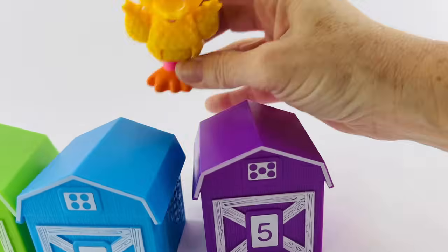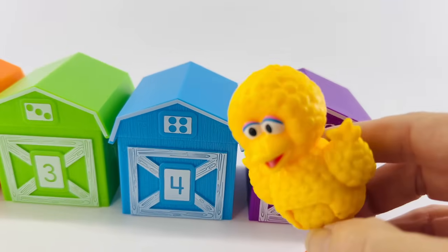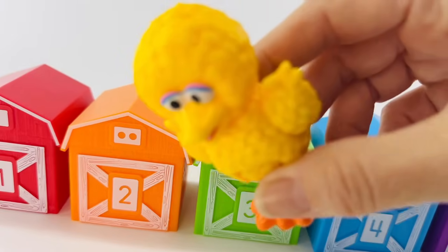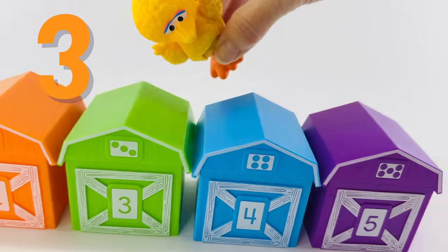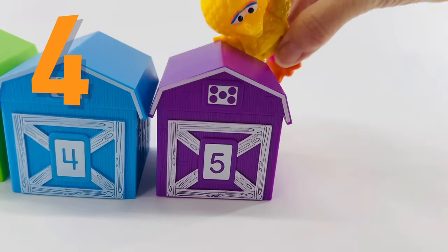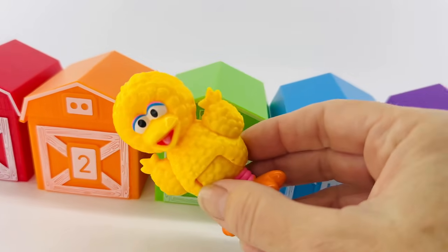And back here we have number 5. Our last one, but not least. Number 5. Okay, are you ready to help me count to 5? Here we go. 1, 2, 3, 4, and 5. Yay! Great job. Thank you for helping me count.